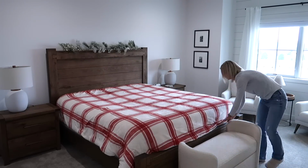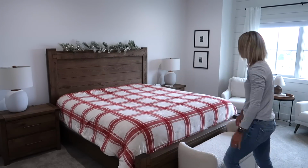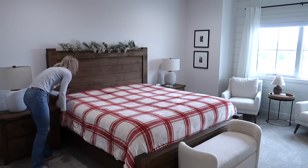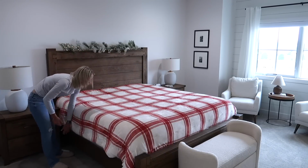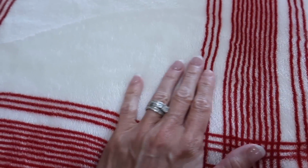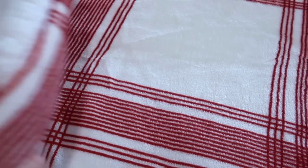It's so warm, soft, and cozy. It's amazing. And while getting a new one that's maybe not as bold would be great, we just love the softness and how warm it is. So who knows, maybe next year.